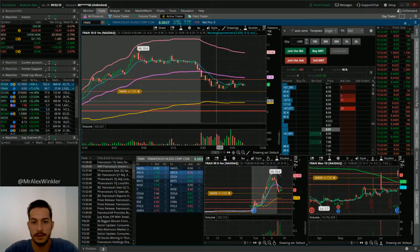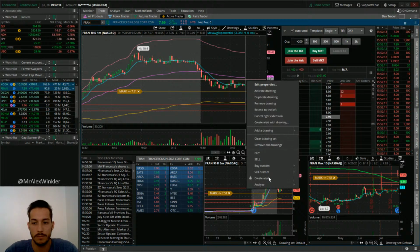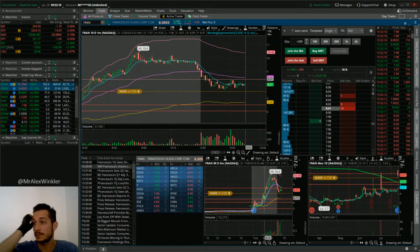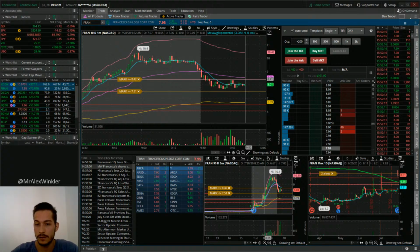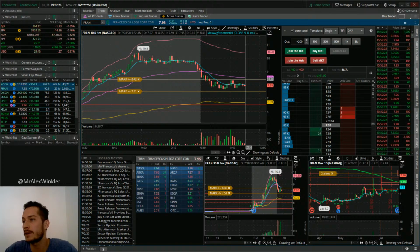I don't really see FRAN popping back above VWAP at the moment. Based on all the last days on it, it's always had very vicious sell-offs the rest of the day. So that's kind of what I'm expecting here. KODK, 9-minute EMA retest right now.